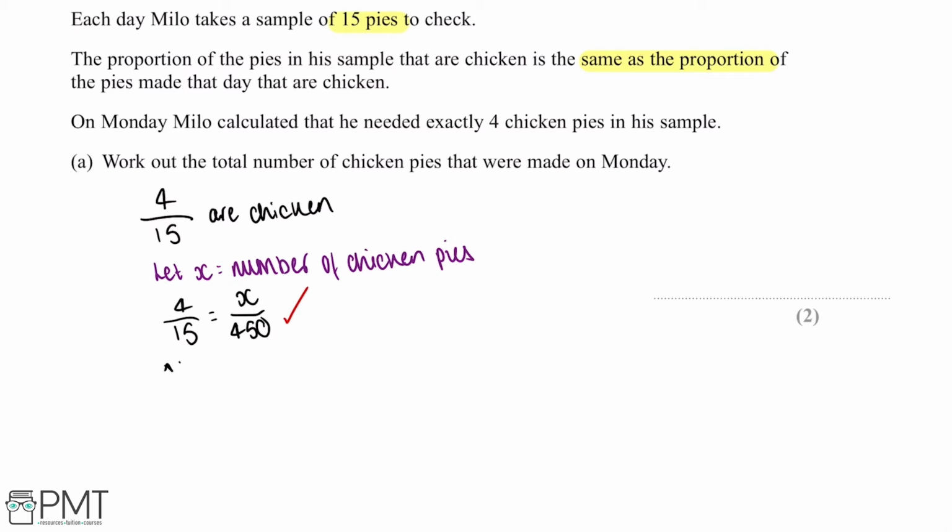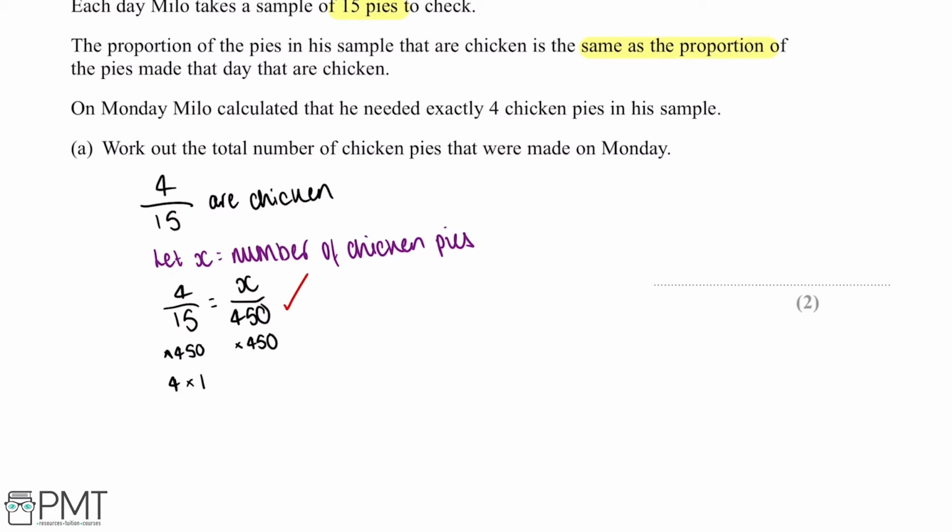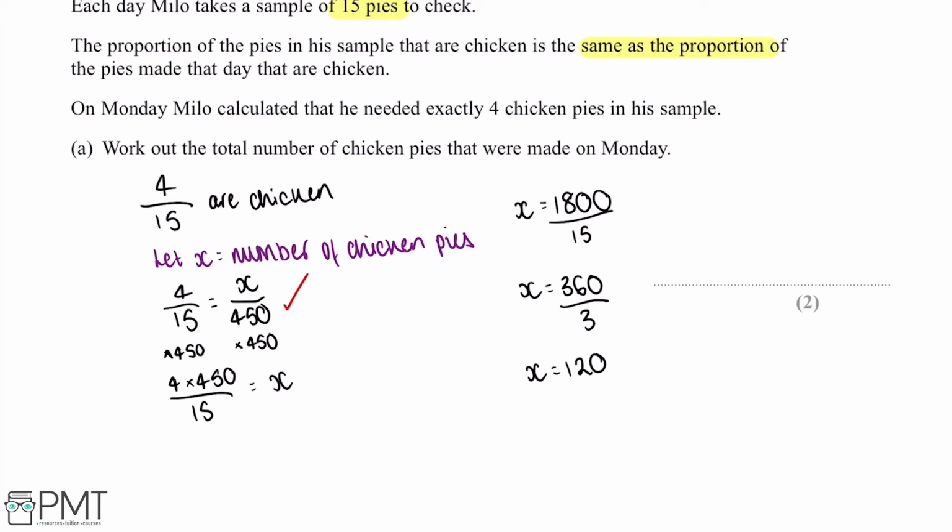In order to do this, we can multiply both sides by 450. And this will give us 4 multiplied by 450 divided by 15 is equal to x. Now we need to work out what this is equal to. So x is equal to 4 multiplied by 450, which is 1,800, divided by 15, which we can simplify down to 360 over 3 by dividing both the top and bottom by 5, which tells us that x is equal to 120. So if x is the number of chicken pies, this means that 120 chicken pies were made on Monday. And this is where our second mark will come from.